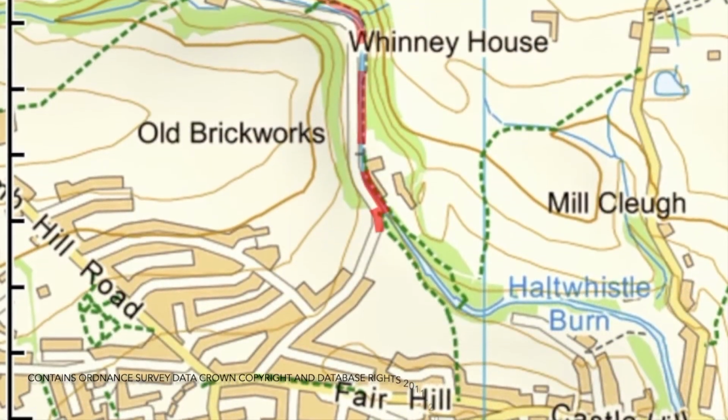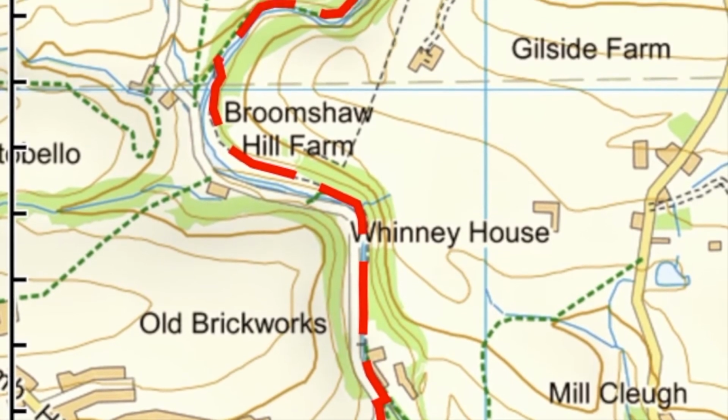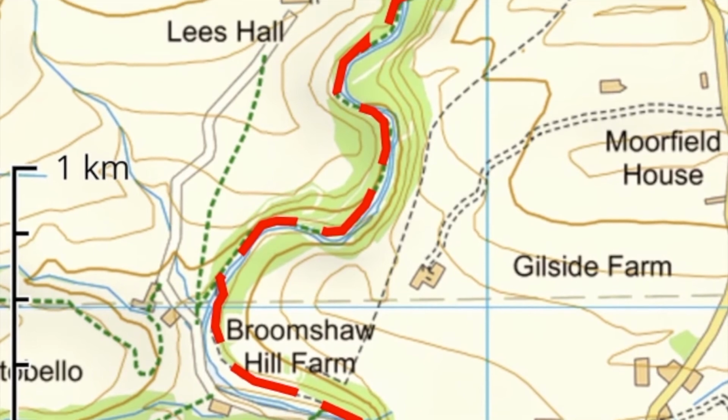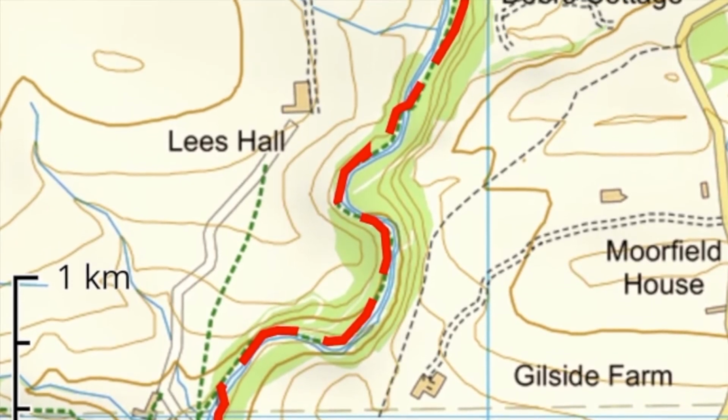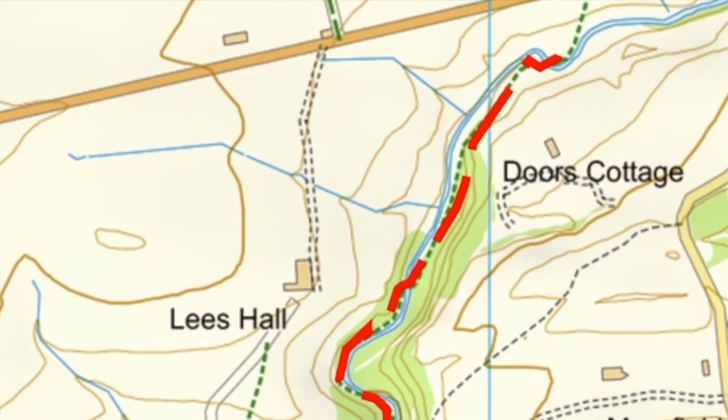If you'd like to do this walk, you can park your car at the end of Willier Road, or if you're using public transport, walk up from the town or the train station. The walk will take about 1 to 2 hours. It's about 4 kilometres, and the path is really good.